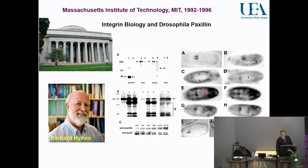And it's quite dynamic, and it's in a number of different places. It's in a number of different cell types that are undergoing changes in their adhesion or changes in cell migration. And so this was really quite productive and quite useful, and gave me my first real taste of trying to work in a more developmental system.